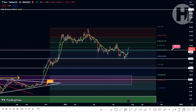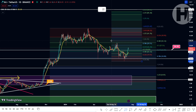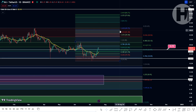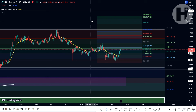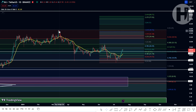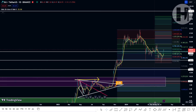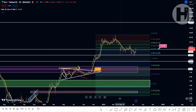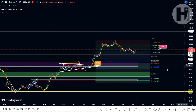We can even set up a fib retracement just real quick so we can take a look at our potential targets to the upside. So you have $50 as the 1.618, and that's pretty close to the all-time high from March 2024, almost 3 months ago. So Injective is doing okay. It hasn't dropped back down to its January lows, which is really, really good. Overall, Injective is not doing too bad at all.